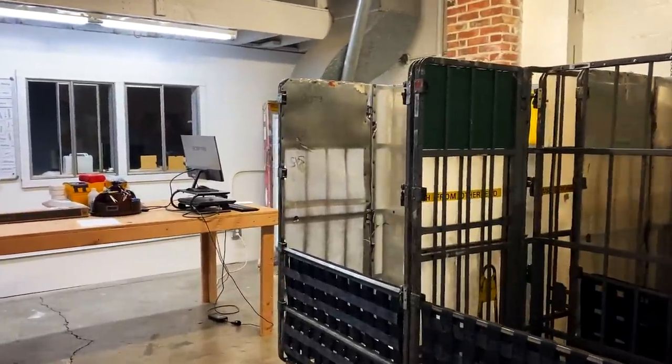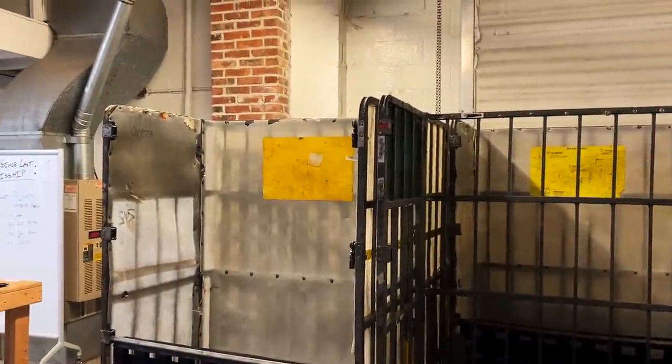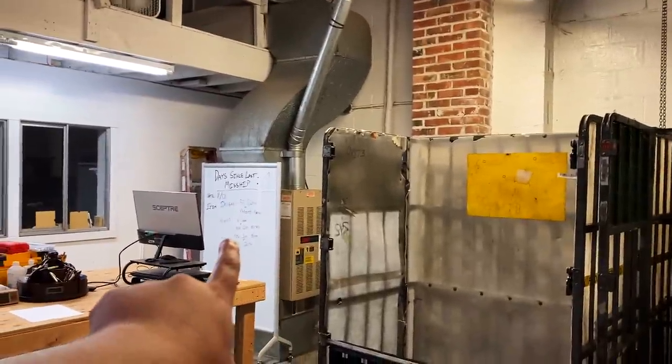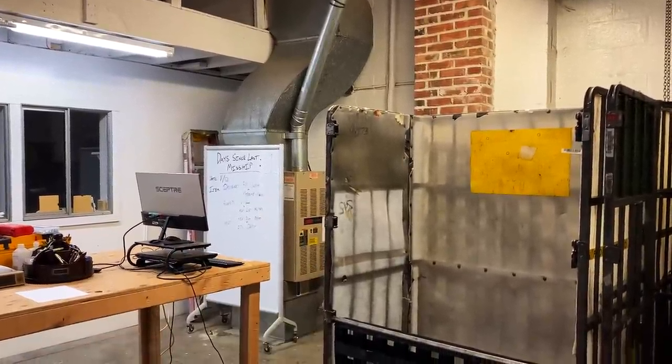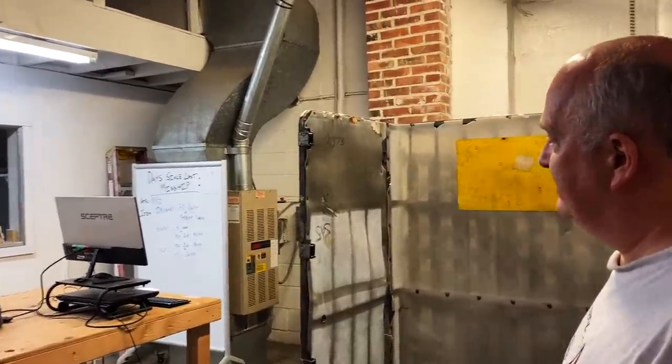It'll give us an accurate count of how fast we're packing. And we track all kinds of stats. We have a board over here that says days since the last misship. So we shipped 300 packages, but we misshipped one thing yesterday.